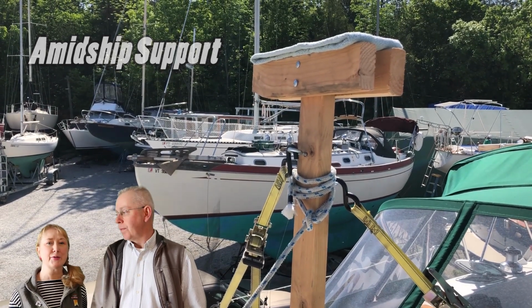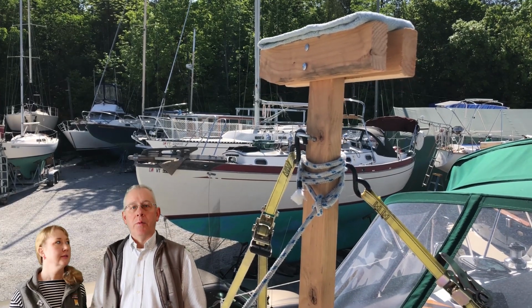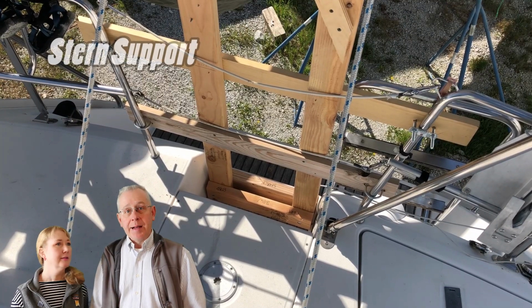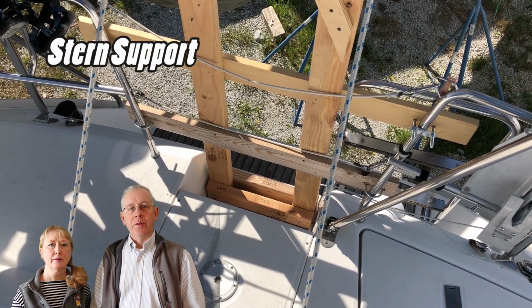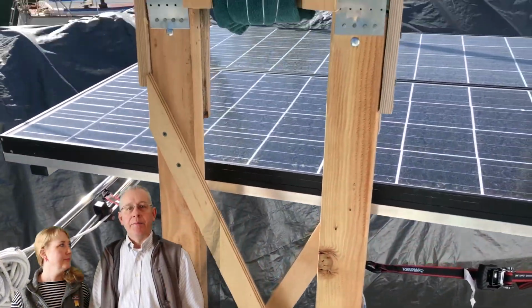Yeah, we didn't have a pattern, so we sort of just figured it out, and plus it had to be custom fit for the boat as well. Right, because we didn't want it to end up dumping the mast, which we had a few 50-foot motor yachts wake us quite aggressively. So I'm glad I did make it this strong.